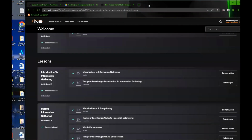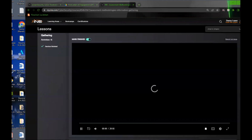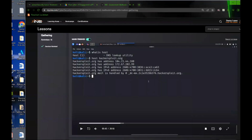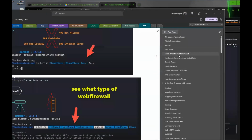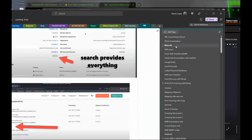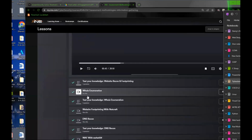If you wonder what this course looks like, what the material is like, let's take a look at it. We have the web recon fingerprinting, right? I don't know if I'm at web. No, let me pause that. Web recon, DNS enumeration, web firewalls. Let's do a different one. Let's do WHOIS enumeration.